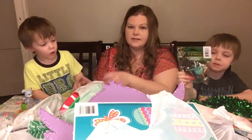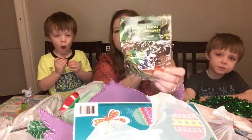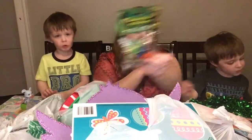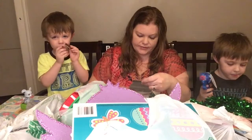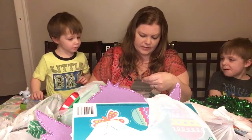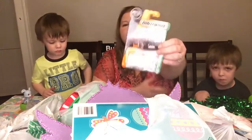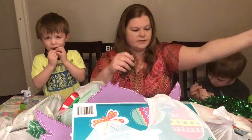All right. We also got these dinosaurs. Here you go. See if I can get it closer to the camera. I love these. You love those? Sound good. And then we got Matchbox, this metal part, I don't know, Sonora Shredder is what it's called. All right, that's it for that bag.